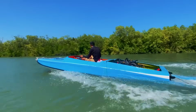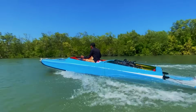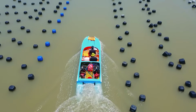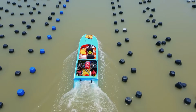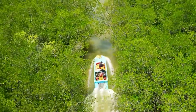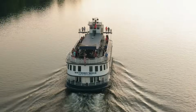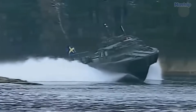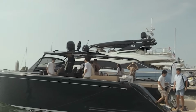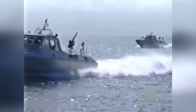Let's start with diesel. These engines have a reputation for being as stubbornly reliable as your granddad's old toolbox. Why? Diesel fuel itself is less volatile than petrol, meaning it's far less likely to ignite or explode under normal conditions. That's one reason why diesel is preferred in commercial vessels, military craft, and liveaboard cruisers. It's just safer. In fact, the Coast Guard and Navy overwhelmingly use diesel for this very reason.